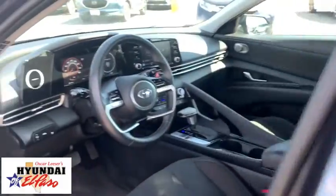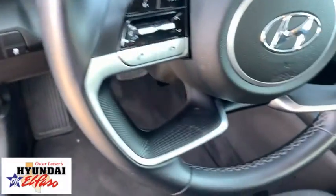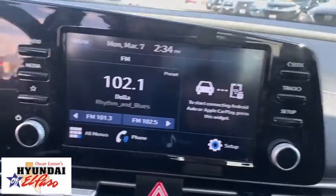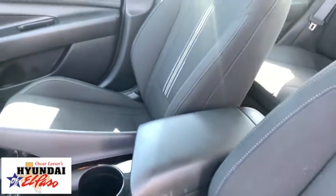Power sunroof, traction control, Bose sound system, leather-wrapped steering wheel, Bluetooth, dual airbags, power steering, alloy wheels, four-wheel disc brakes, 60-40 split rear bench seat, power windows, rear window defroster, trip computer, heated front seats, security system, electronic stability control, remote keyless entry, brake assist, panic alarm.